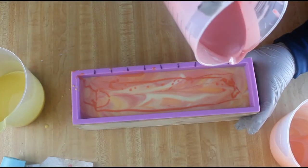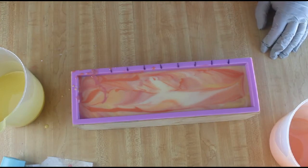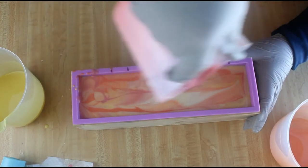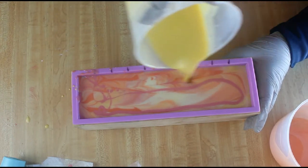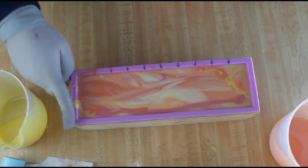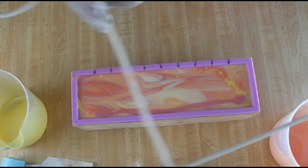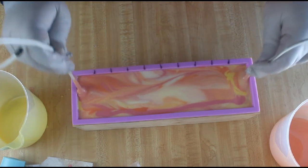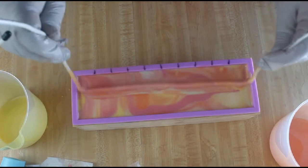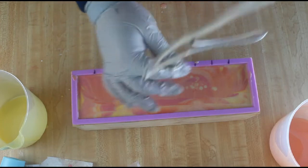Now the pink. I'm actually considering not using my hanger tool. I might just run it through real quick. A little bit for the top. A pretty yellow. Sometimes I've gotten yellows that turn orange on me. Okay. So it is very liquidy, but I do think I'm going to run the hanger tool through just real quick. This is it. It's gigantic. It's made for, I think, a bigger mold, but let's do a few swirls here. And I think I'm going to let it thicken up a little bit before I do the top.